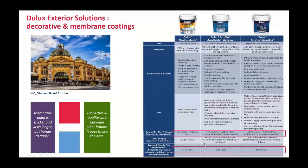So if you look here where the red box is highlighted, Dulux Weather Shield is probably our most used product, and it's a great, they call it a decorative paint, which is really good at UV protection. Most houses in Australia are painted in Weather Shield, and it's the most commonly used. It's about 50 microns thick when you apply that coating, and you get a warranty of about 5 to 15 years.